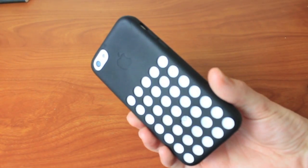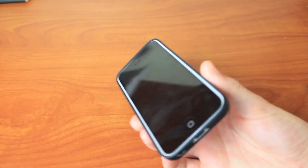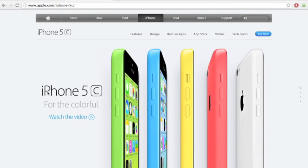So overall, I think that the build quality is fantastic. It feels really solid. It doesn't even feel like plastic. There's no creaking whatsoever. It looks really stylish. Comes in 5 different colors. We have the white, yellow, blue, pink, and green. So you have quite a bit of color options with the iPhone 5C.